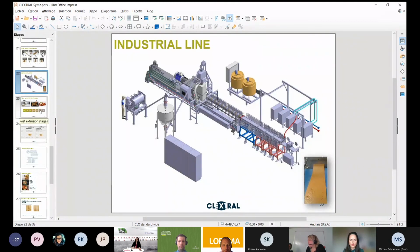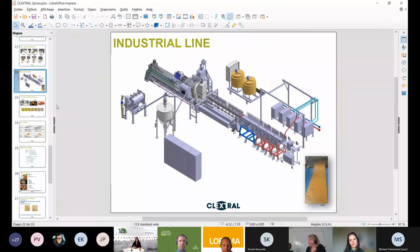And then you have a long die. You can see that we have five zones of the die and five thermoregulation units. So we can change the temperature of the die for each zone.